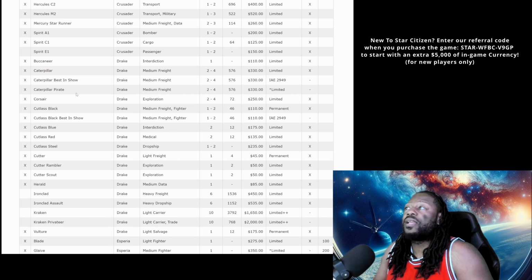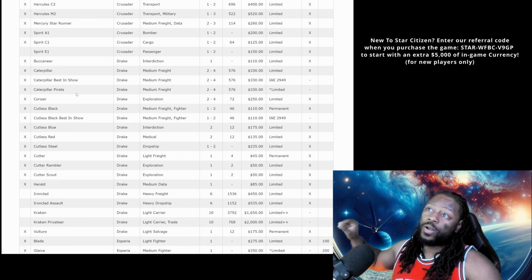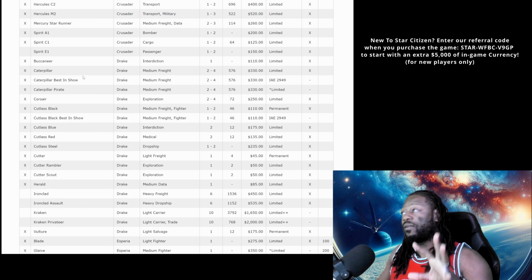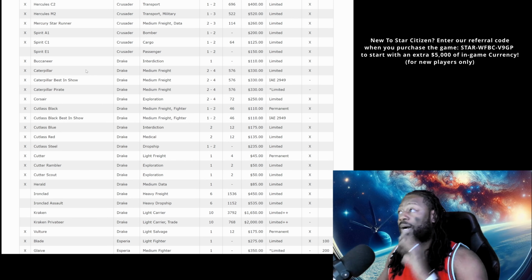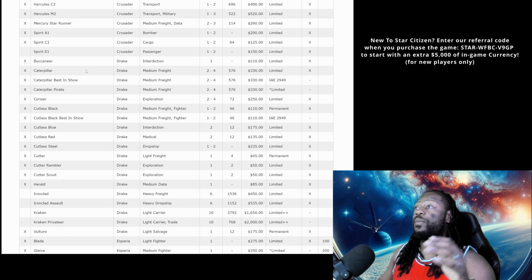I think there's not a whole lot of people... well, let me say that more specifically. I think more people own a Caterpillar than own a Carrack, just because of the price. I don't think a lot of people are willing to spend that. I mean, the Carrack was cheap at a certain point, but overall, I think the numbers are going to pan out to where more people will own the Caterpillar just because it's cheaper.